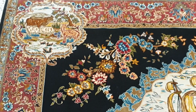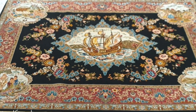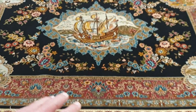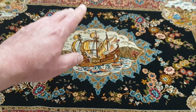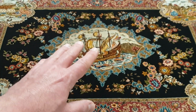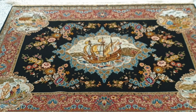So this is today's featured rug, an absolutely gorgeous, semi-antique Turkish Ozipek Hereke with my personal favorite, Noah's Ark, the story of Noah's Ark.